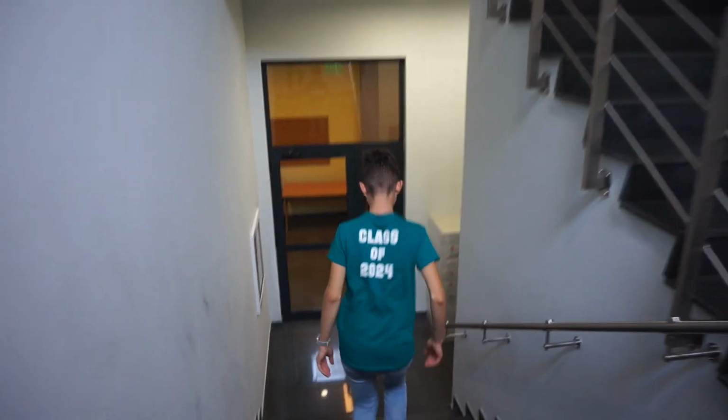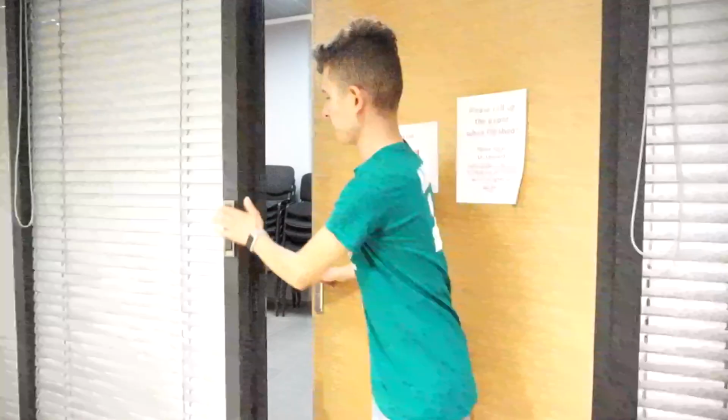Let's go now downstairs to show you one of my favorite places, the studio. Let's go. This is such a special place for me. This is the studio of AUBG. Come on guys, this is a studio, literally, this is a studio. I'm gonna be spending a lot of time here probably doing videos, so I really appreciate this place.